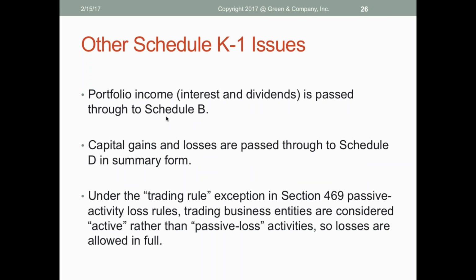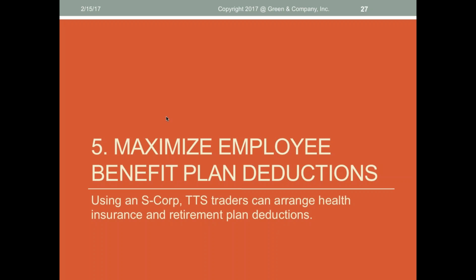Now, portfolio income is passed to Schedule B, capital gains income is passed to Schedule D, and there's no passive activity loss worries, folks, because under the trading rule, a trading entity is not a passive loss activity. So it's a nice way to house your trading business, to have clean tax reporting, and with the S-Corp, go a step further to unlock the employee benefit plan deductions to maximize them.